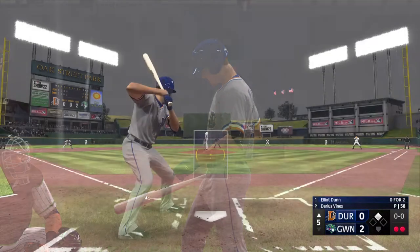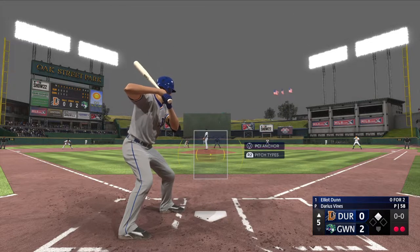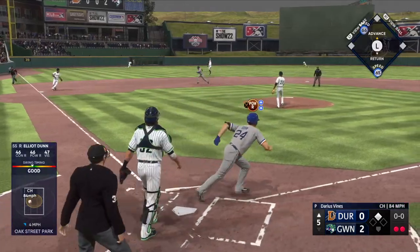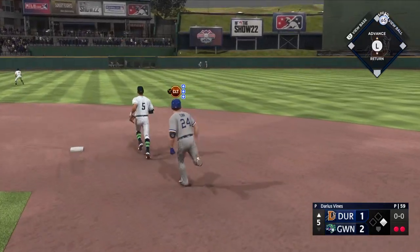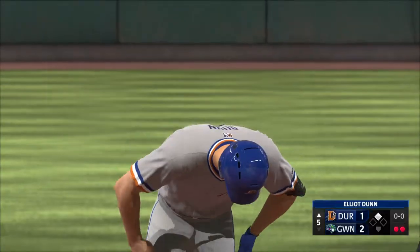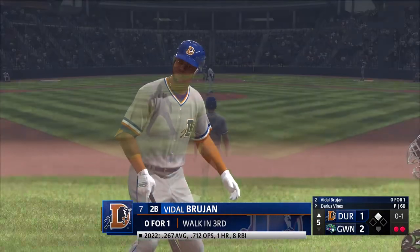So two down now, and here is Elliot Dunn. And Boog, I say he's due. Vines back to work. Line, and that's a base hit. There comes the runner. He will score, and it's a one-run game. And the double puts the tying run in scoring position with two away.